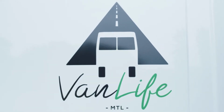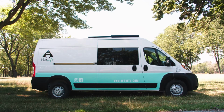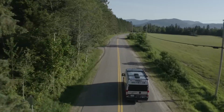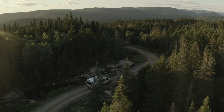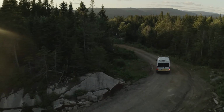Here is a video to familiarize you with all the features of our vans and to share with you some important rules to follow. To start, some practical information. VanLife MTL's vans are automatic transmission vehicles with front-wheel drive that consume regular unleaded gasoline. They measure 20 or 21 feet long and 9 feet high. Be aware of your length and height when driving. It would be unfortunate to damage the rear fenders of the vehicle or the solar panel.